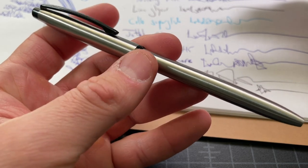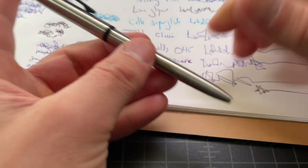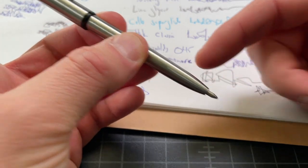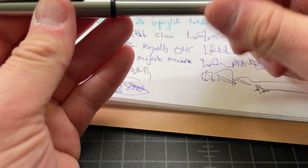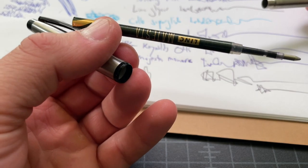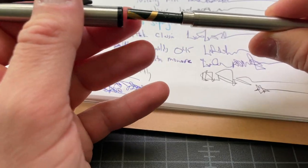All brushed metal. I guess it's brushed stainless steel. You click the top thing, it's got a nice smooth click, and you see it has a more standard style refill, like, at least from a European or Japanese sense. Got a slightly strange sort of refill. It looks like a Chinese ballpoint. You would tend to see a refill like this, like a non-standard.